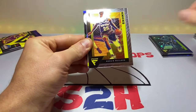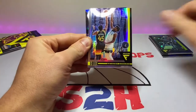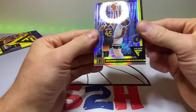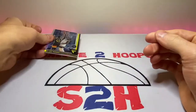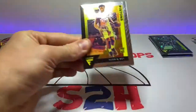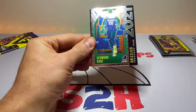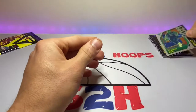Sheesh. Dorian Finney-Smith. Reggie Bullock. There we go. Anthony Edwards. Nice. Spoke that into existence. And David Robinson. Flux Deluxe. All right. Silver. Put that over there for sure. Flux Deluxe. Sadiq Bey. Malik Fitts. Desmond Bane. All right. Freshman year. Take that. And Michael Mulder.